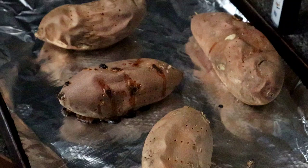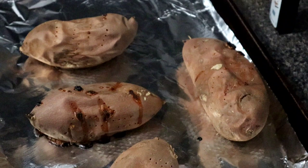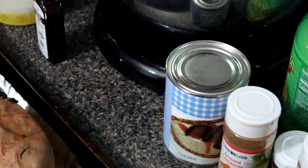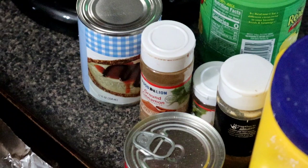Anyway, I have four medium-sized sweet potatoes that I roasted in the oven and they are nice. I'm just going to take the skin off of them. You can use canned sweet potatoes. I did that and they turn out just fine. But this way is so much better, but hey, whatever works, it will be good either way.